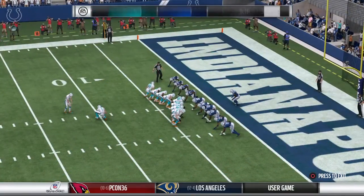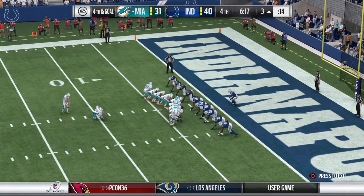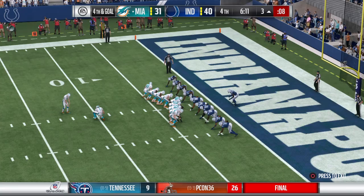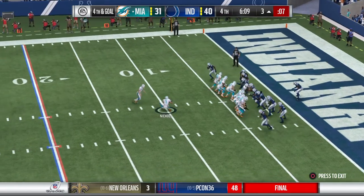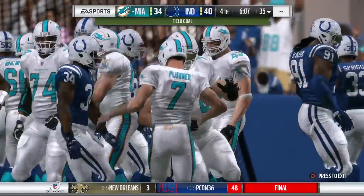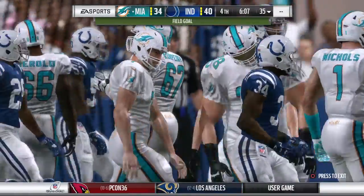So on 4th down, out trots the kicker in a big spot here. And remember, he had one blocked earlier. And his kick is good. And the drive will wind up yielding 3.